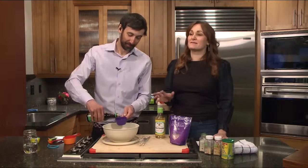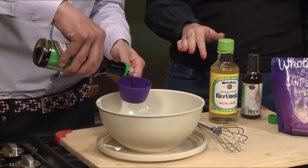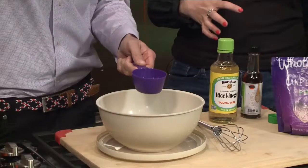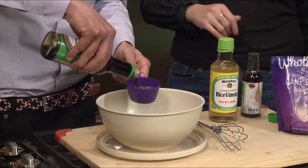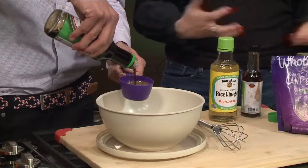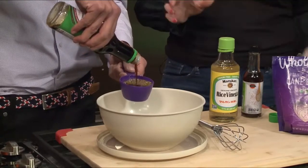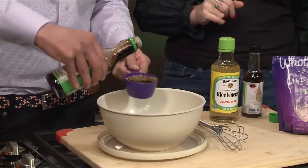This is really great. This will last in the fridge for up to a week, but you can also freeze it if you don't want to use it all right away. Sometimes I do that since I'm at home and I cook mostly for myself. I freeze a lot of the meals that I make at home, and this is definitely one that I would keep on hand.